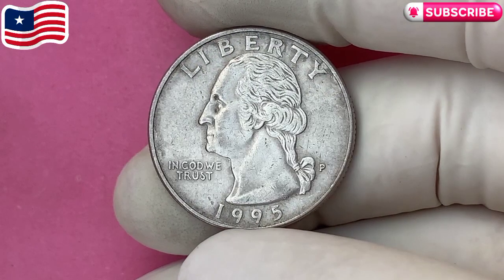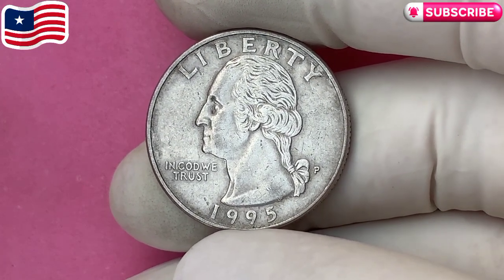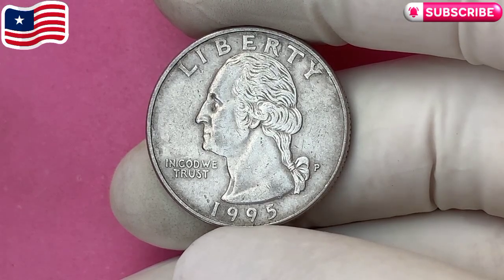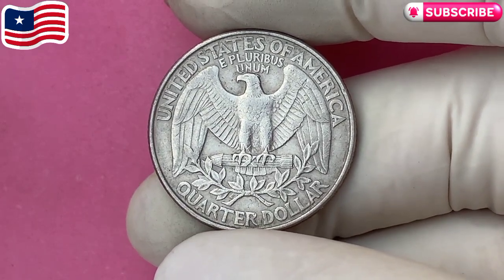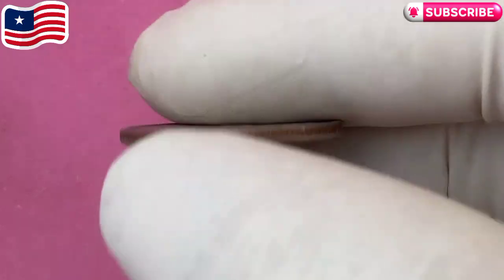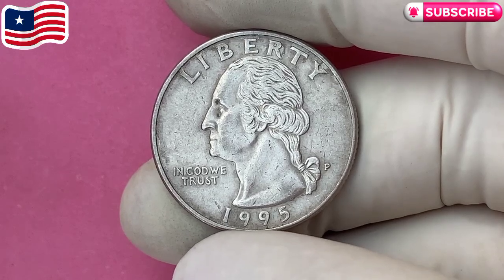Last unique coin, we're exploring a coin that might seem ordinary at first glance, but holds a surprising secret beneath its surface, the 1995 Philadelphia Mint Washington quarter dollar. While this quarter was minted for everyday use, some rare varieties and pristine specimens have caught the attention of collectors worldwide. Stick with me as we uncover the fascinating details and the impressive value this seemingly common coin can hold.